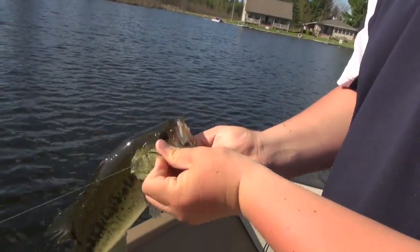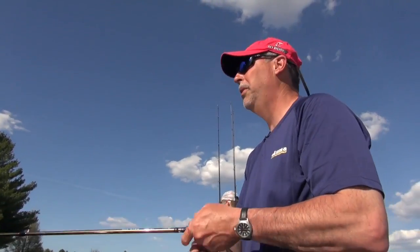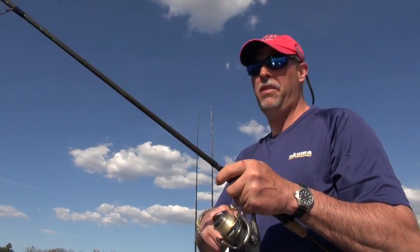Excellent. You know, they're not huge fish, but it's real steady action. Well, what we're doing in this presentation is actually pretty easy. We're casting swim jigs and we're just slowly retrieving them back. That part of it's easy.